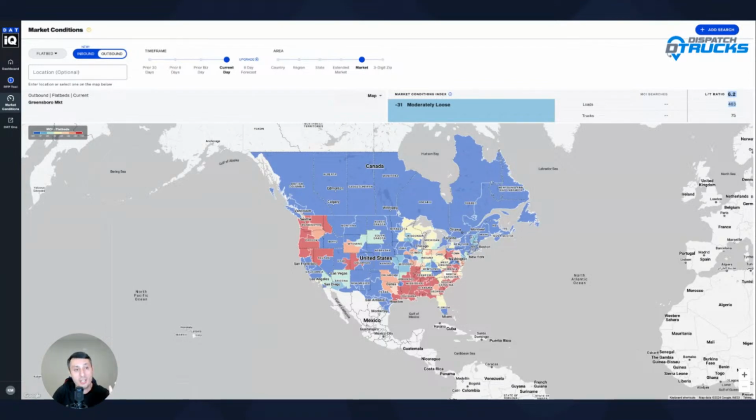We need to test and see, but I haven't upgraded yet so that we can test. I'll ask DAT so that we can get this unlocked for us, and then I'll do another video on how we can use this feature to look 8 days in advance, forecast, and position our trucks. At the end we'll be doing a Q&A. Just prepare your questions. If you have questions, you can ask now if you want to.